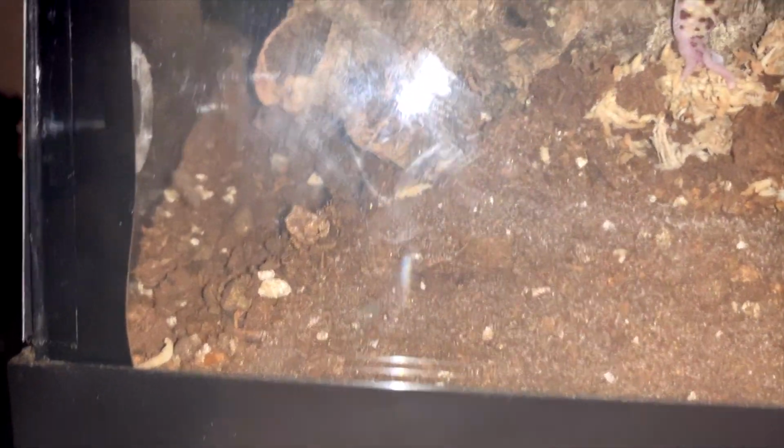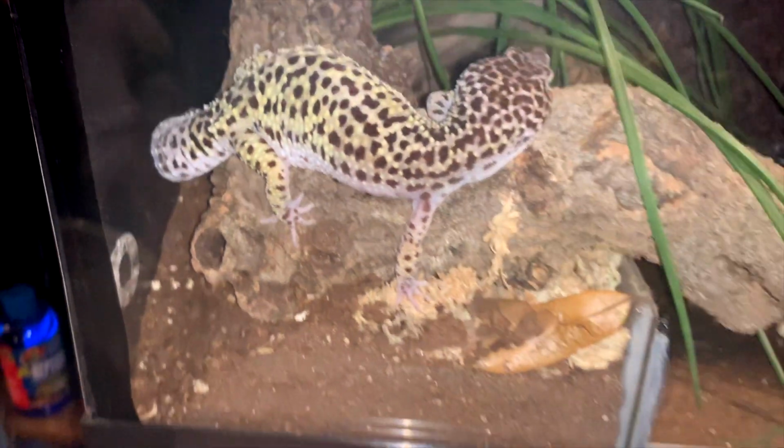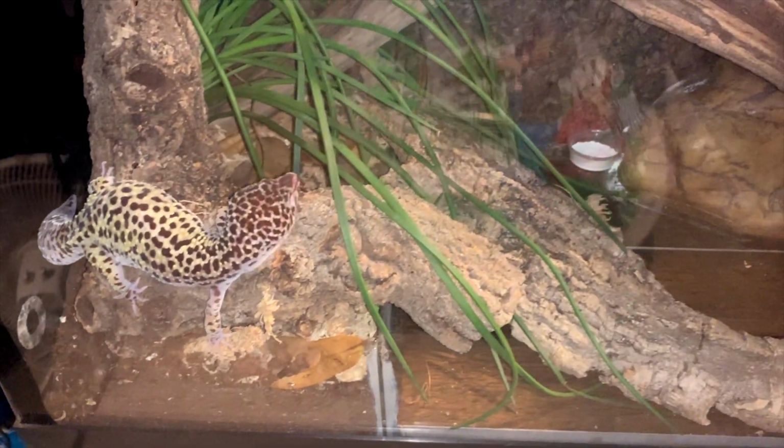However, if you have a mature female and she is digging all the time, or she is digging in a spot where there is no loose substrate, she's just digging at tile or carpet or whatever, it could mean that she's gravid. If you have that loose substrate, then you're fine, you're good to go. But if you don't and you notice a lot of digging, then make sure that you provide them with a dig box of some sort so that they can lay their eggs.